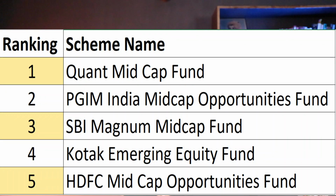So if we combine the results of all the 4 parameters together, that is risk, returns, ratings and expense ratio, the final ranking will be like this. The best mutual fund with consistent performance in the mid-cap category is Quant Mid-Cap Fund. On number 2 we have PGIM India Mid-Cap Opportunities Fund, on number 3 we have SBI Magnum Mid-Cap Fund, on number 4th we have Kotak Emerging Equity Fund, and number 5th we have HDFC Mid-Cap Opportunities Fund. So with this we come to know that Quant Mid-Cap Fund could be the best mutual fund in the mid-cap category for your investment.